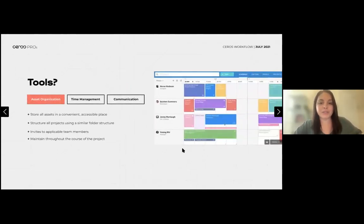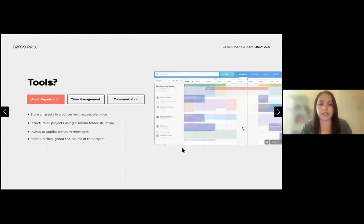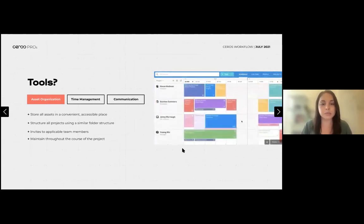So now we've heard about how our team scales their processes and what's needed beforehand. Are there any tools that our pros team leverages to help stay organized? And if so, what types of tools is the team leveraging and how?